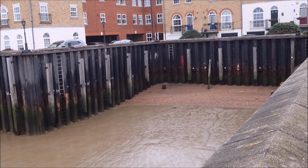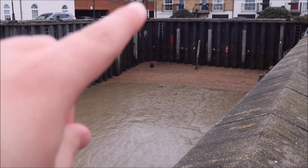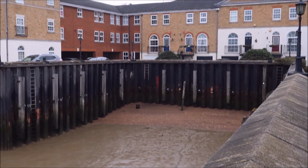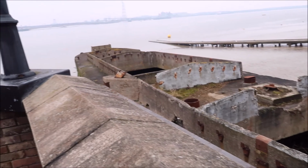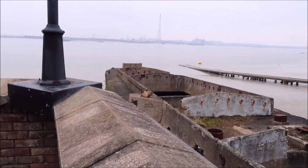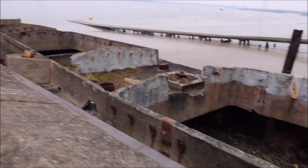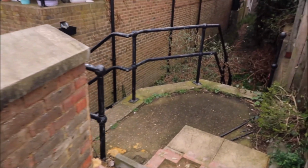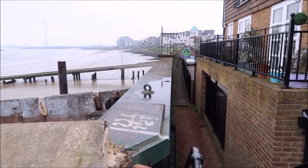Also, if you're interested in beaches, here's Greenhithe's beach. This little pebble bit here, you climb down that ladder there. So anyone who wants to go to the beach in Greenhithe, there's your option. Here we are closer up to this, it's quite a concrete based boat, this one. And here, the path, we have to go down this way. Just a little bit until we get to that green patch over there.